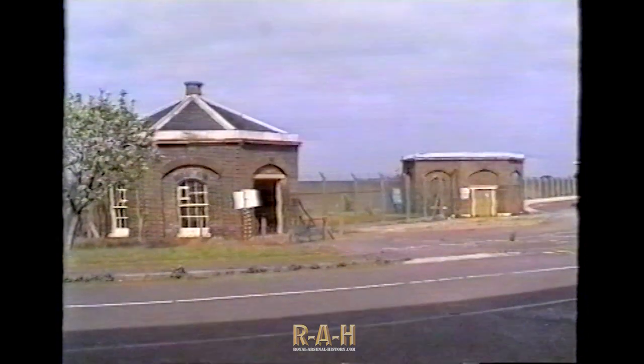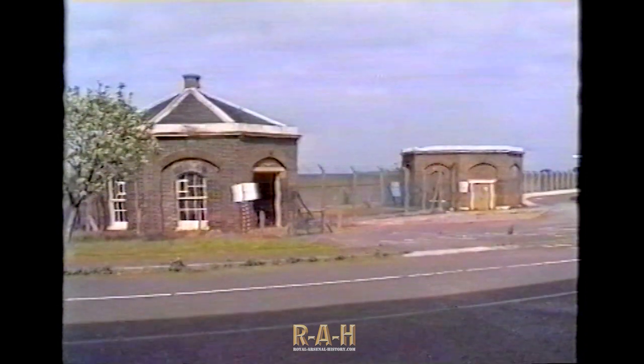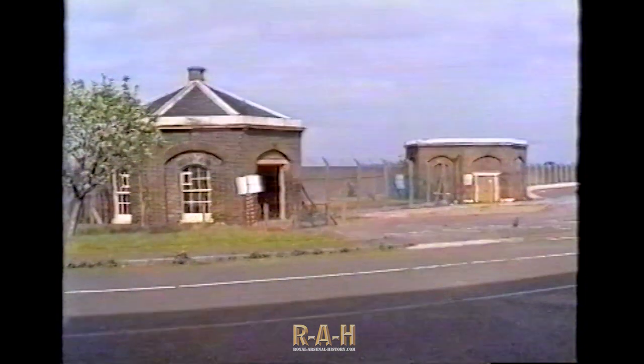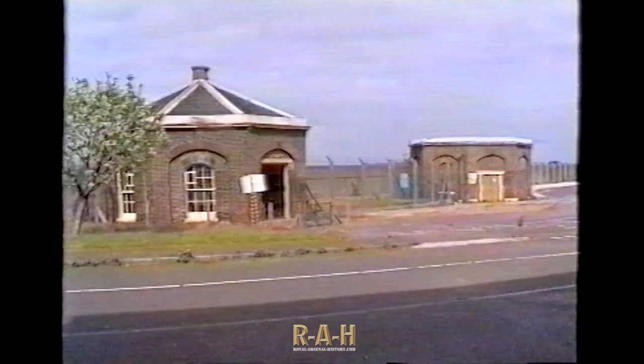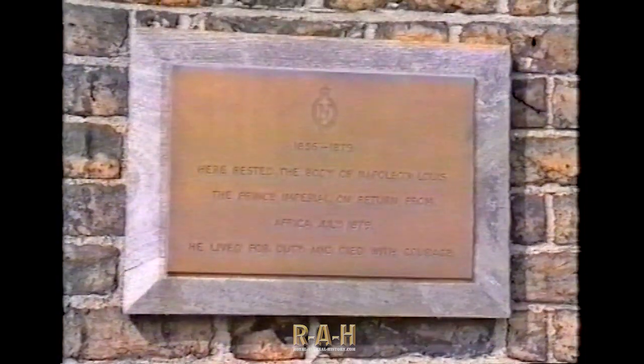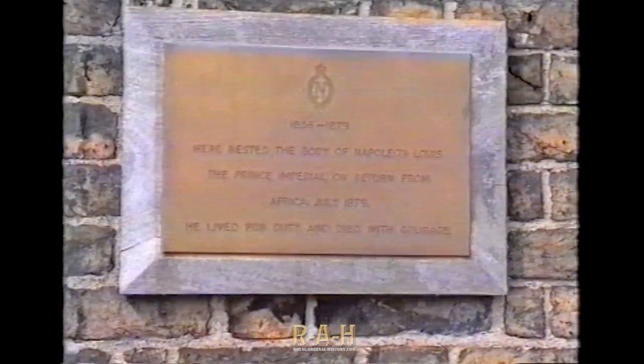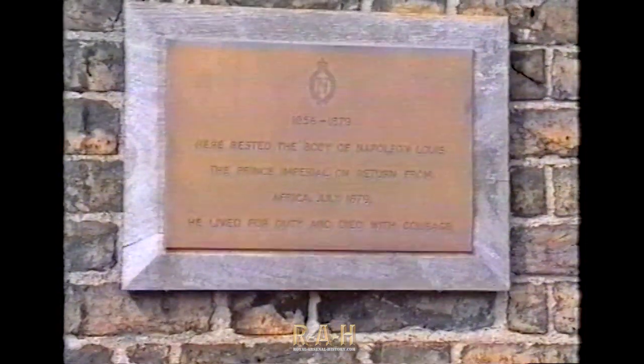Buildings 55 and 54 were the original gatehouses for entrance to the Royal Arsenal from the River Thames. This wall plaque is attached to the side of building 55. And of course you can read it for yourself, hopefully. Quite a historical little building.